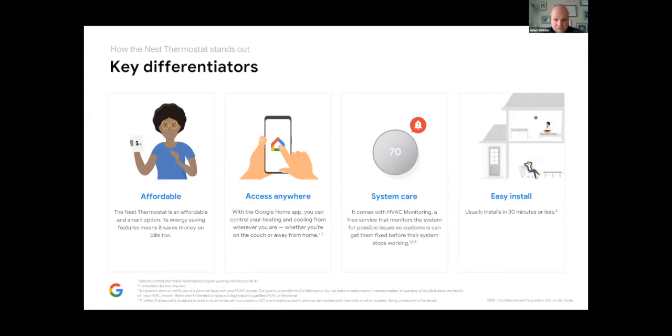System care comes with HVAC monitoring, a free service that monitors the system for possible issues. So customers can get them fixed before they end up causing more issues in the system and costing more money ultimately in the end. And like we said before, it's an easy install in 30 minutes or less.